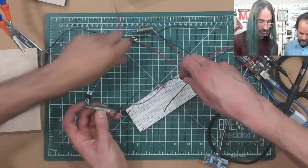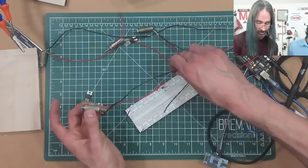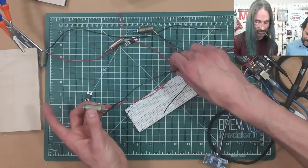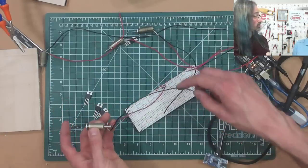So I'm going to manually push this back, because again, this solenoid has no spring. We're going to work around that in a bit. And if I touch that there, now it's being pulled in. And I push it back manually. Boop, there we go. That's the whole thing. That's what's going to ring the chimes of our Glockenspiel.